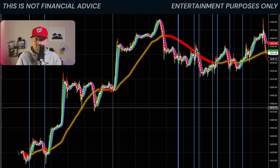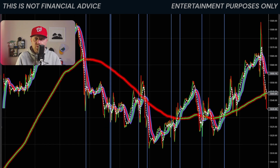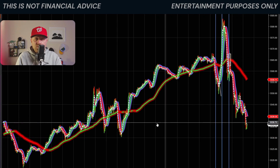Let's look at the 15-minute. It worked perfectly. If you remained on the right side of this chart right here, you did very, very well this week. Let's go to the 2-minute chart. We don't really need to zoom out too far because we don't really trade it that far out. But just to give you an idea, it works very, very well, right?